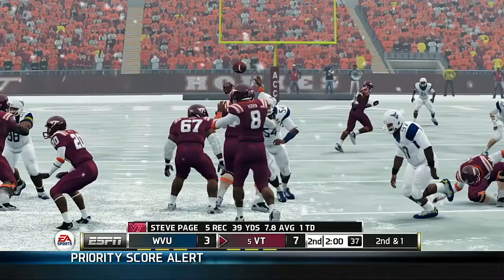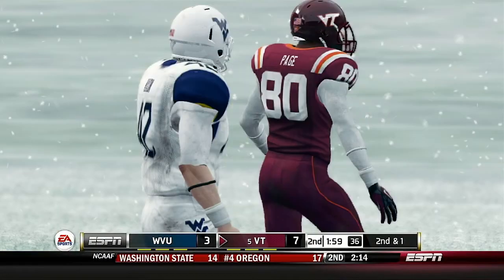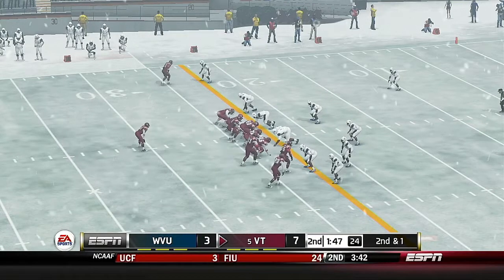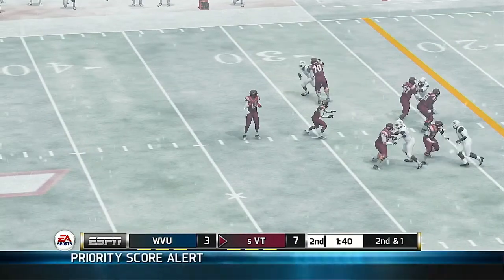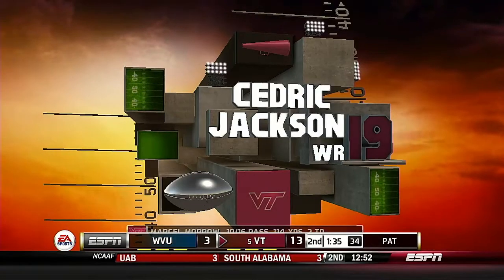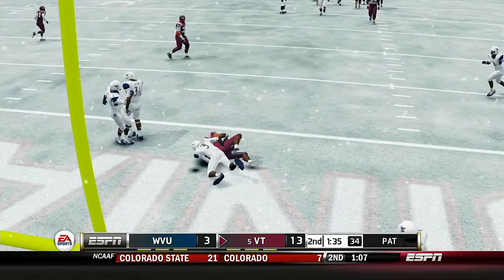An excellent route, and he did a great job of holding on to the football. Short yardage situation here. It's second down and one. Virginia Tech is up by four. Throws it, finds his receiver, touchdown. This guy just continues to impress me. Every time I watch this team play, he seems to come up with big plays.